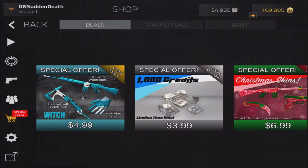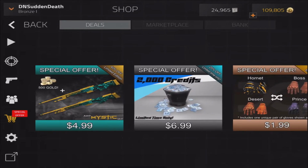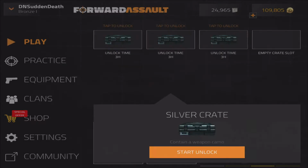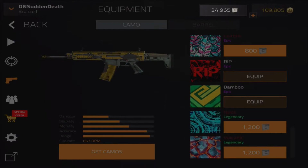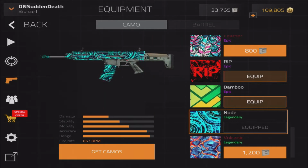The in-app purchases in Forward Assault are slightly different than other games. Your primary weapons, secondary weapons, melee weapons, and gloves can all be equipped with different skins. You can earn these skins by playing matches and opening crates. You can also purchase gold, Forward Assault's in-game currency, and buy cases that contain these skins.